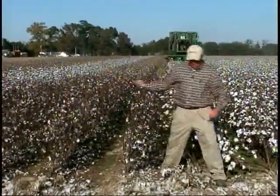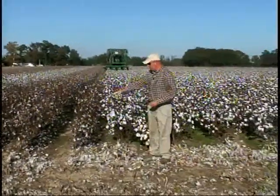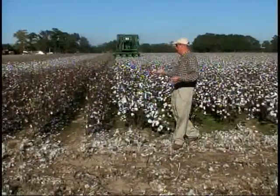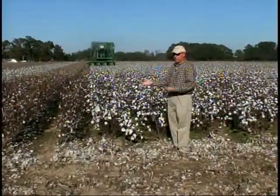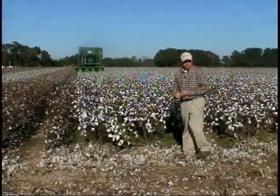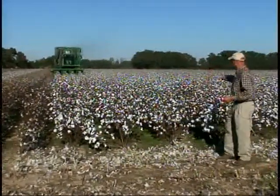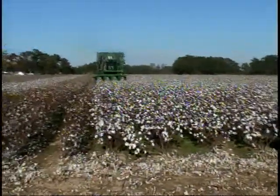You see how these are the burrs, how he has picked this cotton already. And a lot of people ask, well, there's a lot of cotton still out here, but it's really not that much cotton. There's only probably 2 or 3% of the crop still out here. He is getting the majority of the crop. But I'll back up and just let y'all see as he approaches.